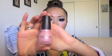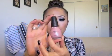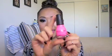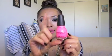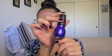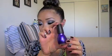So I got this color called Bear, and it's a really kind of nude pink color. I got 24/7, which is a nice kind of neon pink, and it's gorgeous. I actually haven't worn this one yet. I haven't worn any of these yet. I picked up Let's Talk, which is a nice kind of opal purple, frosty purple, I guess you can say. I've worn this already and it's super gorgeous.